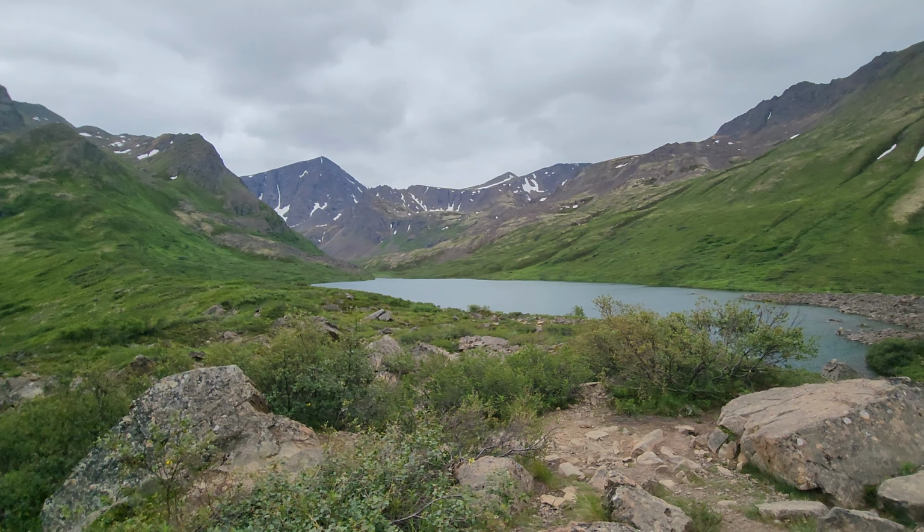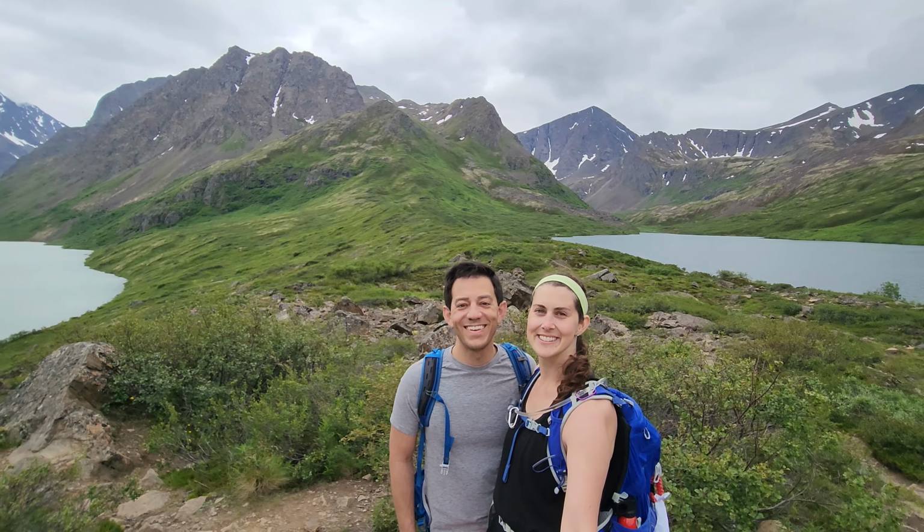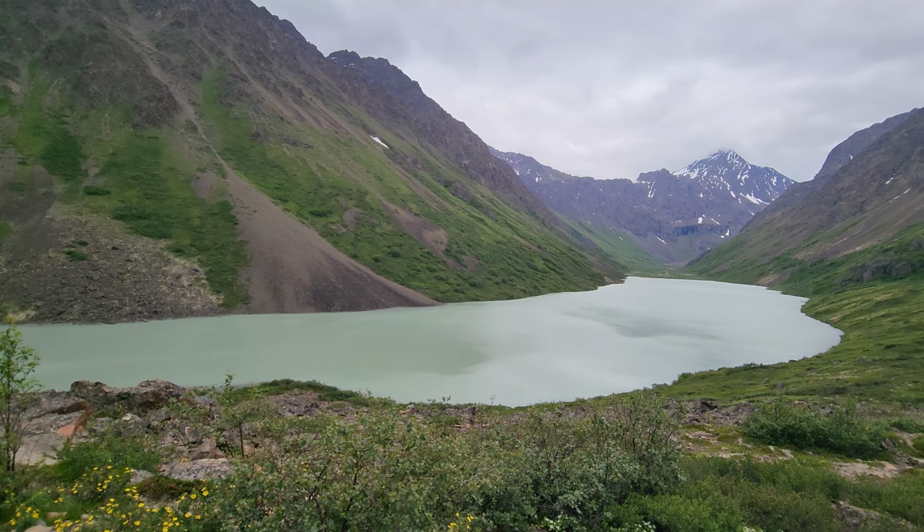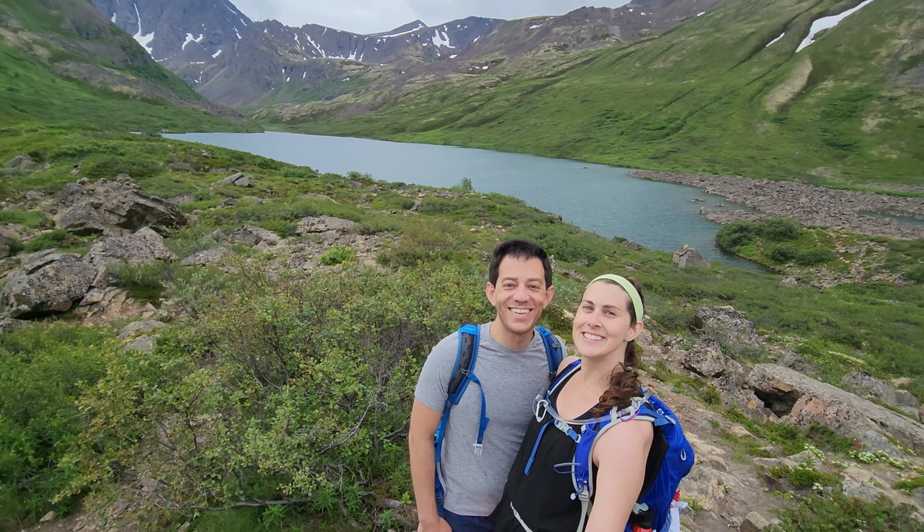It's so interesting how these lakes are colored. On one side, it is super blue. Even though it's overcast, you can tell that it's super clear and creamy. The other side is a little bit darker, like a darker blue. And it's because they're fed from different sources. So one of them, I believe, is glacier fed. The other is more runoff stream fed, which is what makes the color so different.